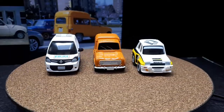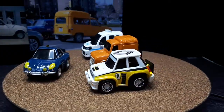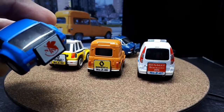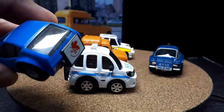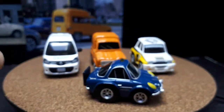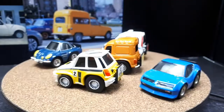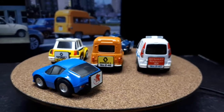A really cool one is this Alpine 1110. This is a police one. That's a ChoroQ 0. Even cooler, I think, is the Alpine 310. And this is from Evangelion. But this is not a 0. But it has a lot of 0-like qualities, like the printing on the back, all this printing on the front. The clear lights. It's really cool. Really specific wheels, which also are 3-spoke, 3 lug nut wheels.